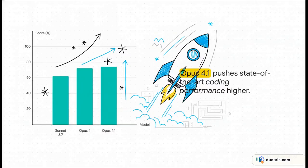Moving on to Section 2, unpacking agentic coding benchmarks. Now, what is truly staggering here is the sheer leap in performance. Look at these SWE-bench verified scores. We've got Sonnet 3.7 sitting at 62.3%. Then, bam, the launch of Opus 4 rockets that all the way up to 72.5%. But Anthropic didn't stop there. An update in August 2025 gave us Opus 4.1, which pushed the state-of-the-art coding performance even higher, hitting a whopping 74.5%. That is a massive jump in a very short amount of time.